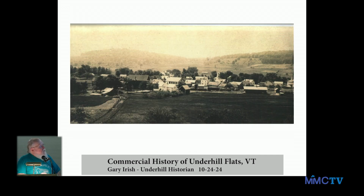And this is a bird's eye view of the flats. So you see the grist mill, the Thompson's later Jacob's store, the Methodist church that burned. You just barely see the Congregational church, the railroad station. And that's pretty much it.